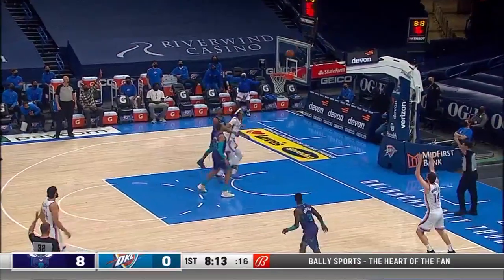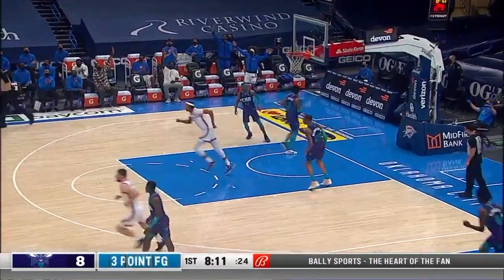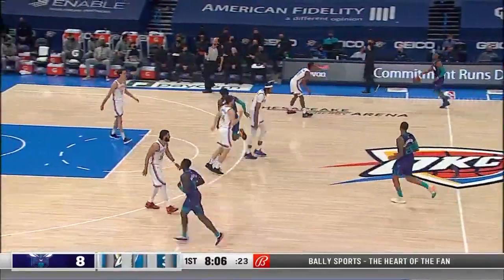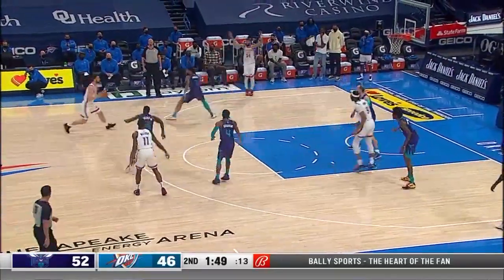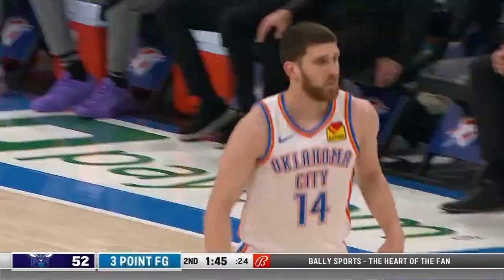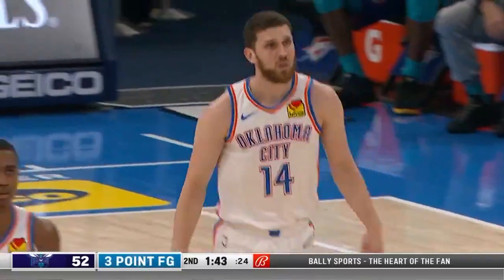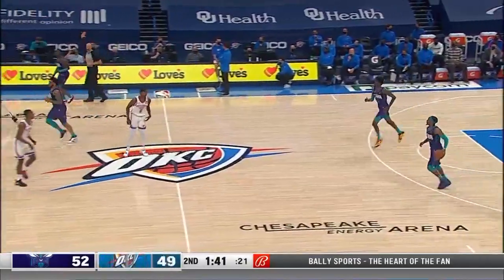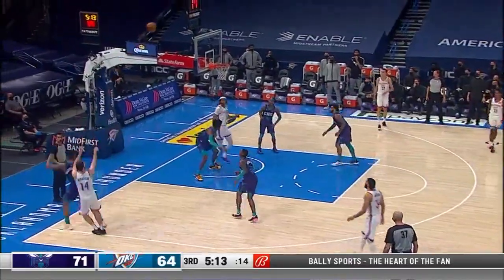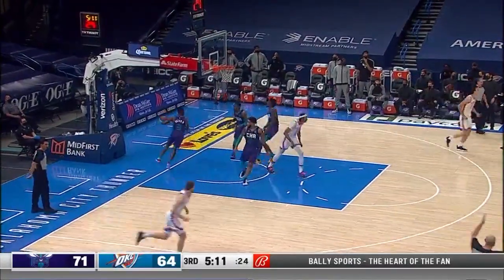As Mykhailiuk got a clean look in the corner, and that one goes down. And that's sometimes all you need with a young team. Just see the ball go in the basket real quick. Gotten all the way to the rim. Well, the Thunder ball movement still crisp as Mykhailiuk. Another three as he rips the cords from downtown. Up by 7. Mykhailiuk lets it go from the side, and he's got himself a three.